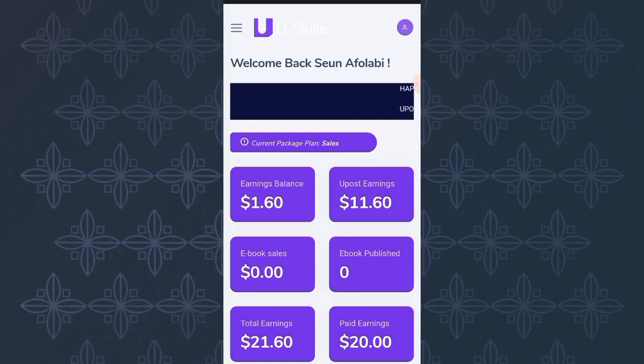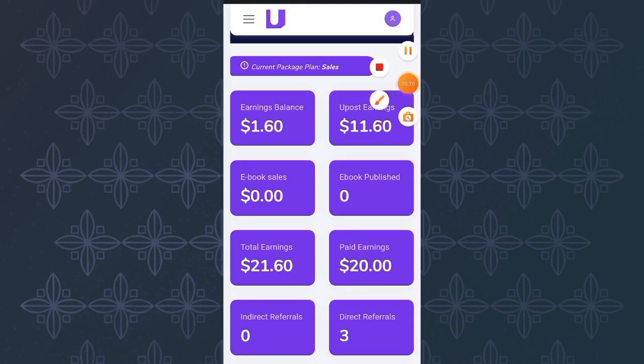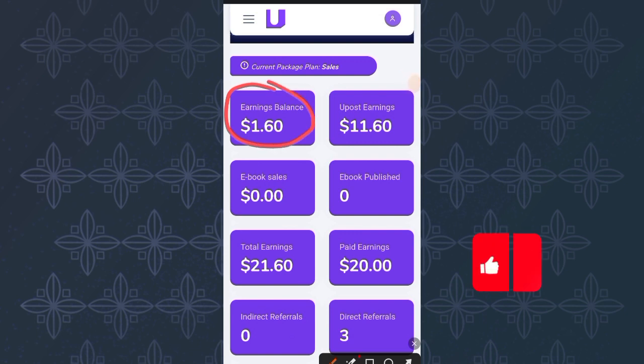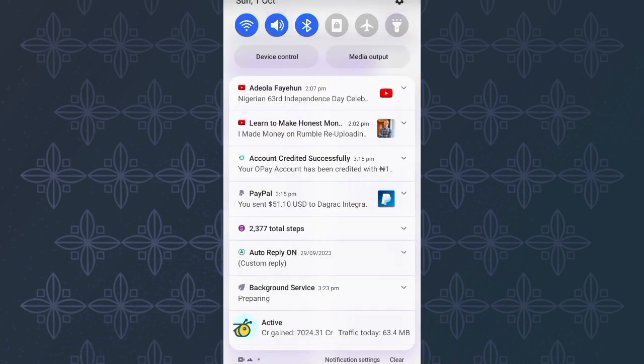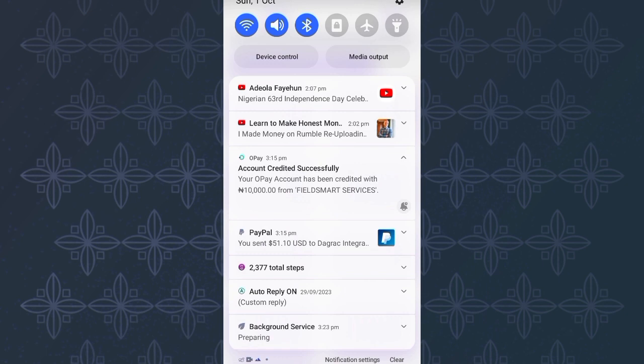All right, so you can see from here that I've withdrawn the money. This is what I have left here in the sales wallet, and this is my upost wallet, and you can see I've withdrawn $20. So let's check it out. If I come down a little bit to my notification, you can see the money right here. You can see the OPay account credited successfully. Your OPay account has been credited with 10,000 from. Let's click on it to see what we have there.